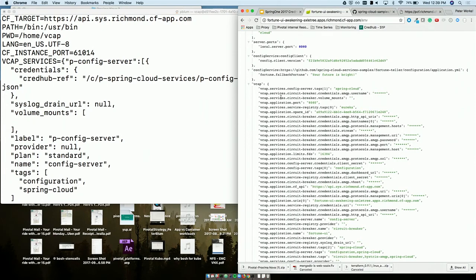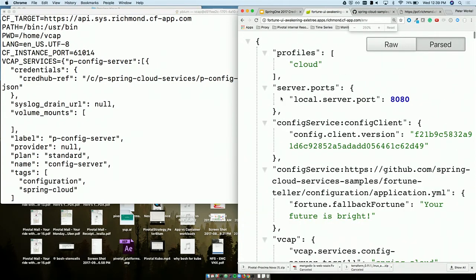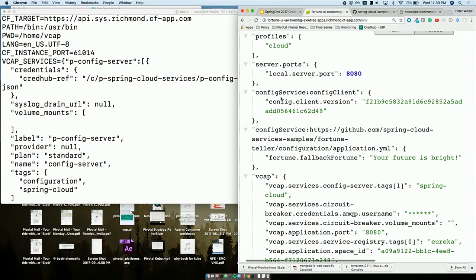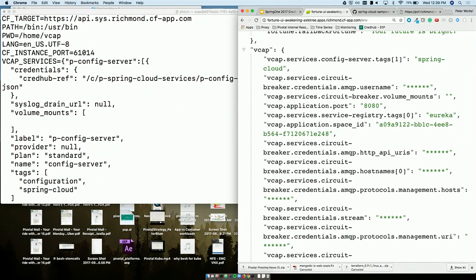Bigger? Make it bigger. There we go. Is that better? JSON's hard enough to read even when it's big. Here, you want to go through it?